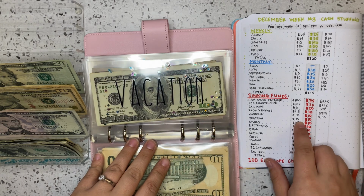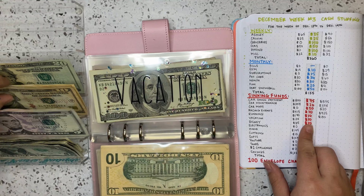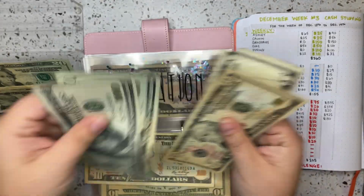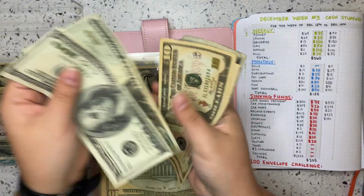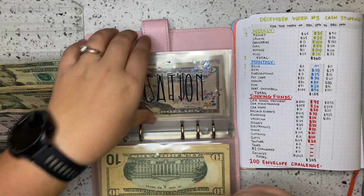All right, next up is going to be vacation. There is $135 in vacation, and we will be adding a 10 to that as well today. So we have 100, 120, 130, 140, 145 in vacation.